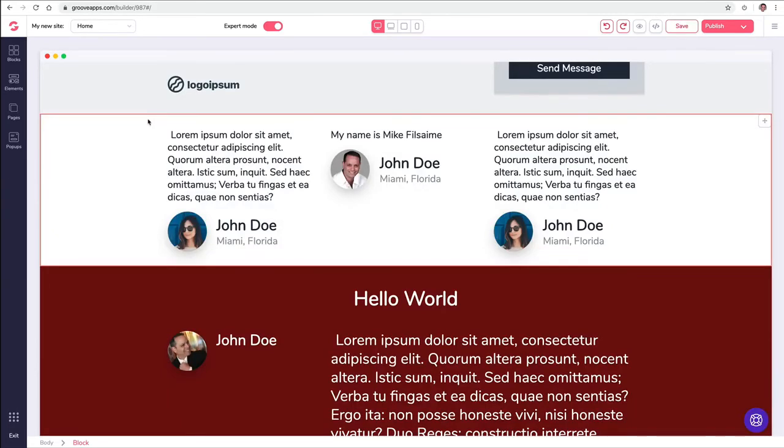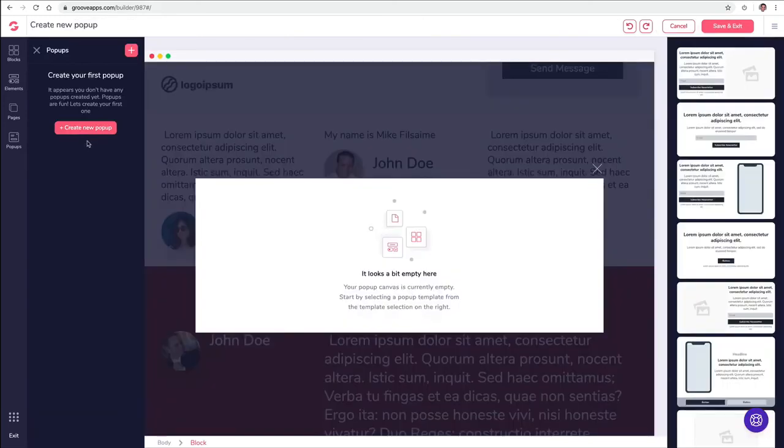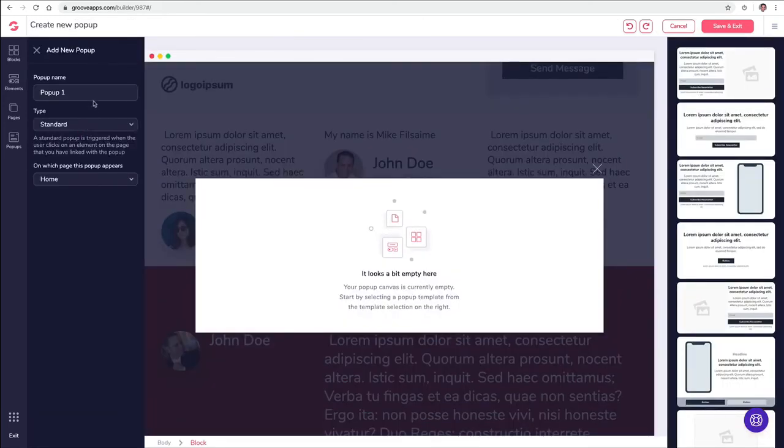Okay, the next thing I want to show you is the pop-ups. To create pop-ups, you just click create a pop-up. And we have three types of pop-ups. We have a standard pop-up, which is something that you would link to a button. We have an entry pop-up, which means it pops up when they show up at the site, and an exit pop-up, which happens when they leave the site.